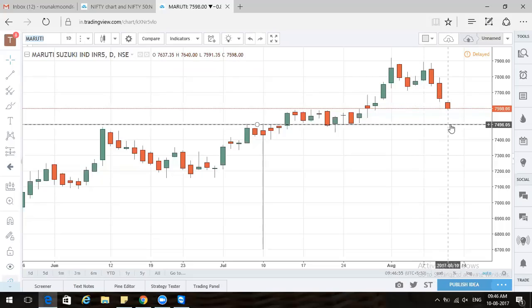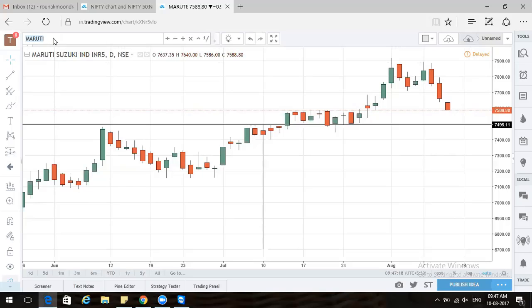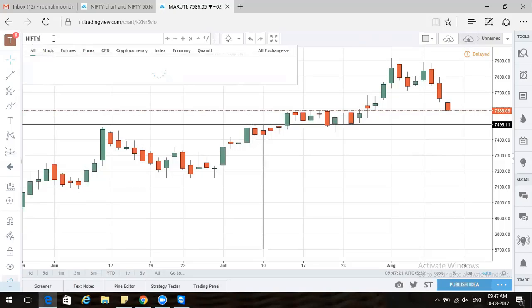So Maruti, I would wait for this level of 7,500, and then I would enter Maruti if you're interested to buy, right? These are all your stocks. Tata Motors, Maruti, both are bearish from the auto side. Coal India is also fluttering around the 52-week low kind of stuff. And now let's take Nifty and Bank Nifty.